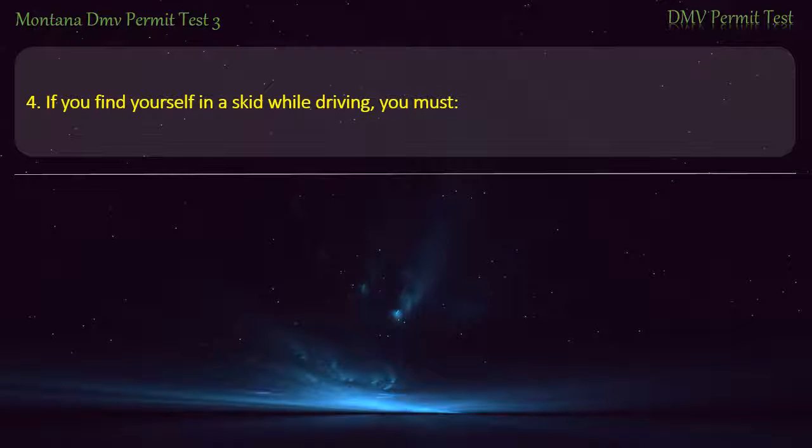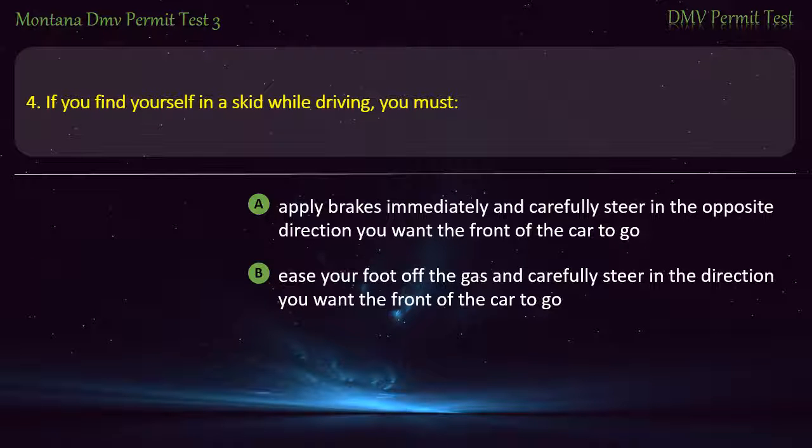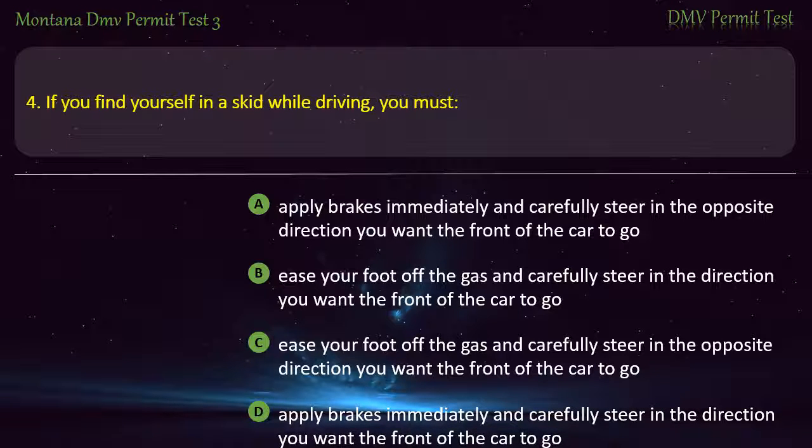Question 4. If you find yourself in a skid while driving, you must apply brakes immediately and carefully steer in the opposite direction you want the front of the car to go. Ease your foot off the gas and carefully steer in the direction you want the front of the car to go. Ease your foot off the gas and carefully steer in the opposite direction you want the front of the car to go. Apply brakes immediately and carefully steer in the direction you want the front of the car to go. Answer. Ease your foot off the gas and carefully steer in the direction you want the front of the car to go.